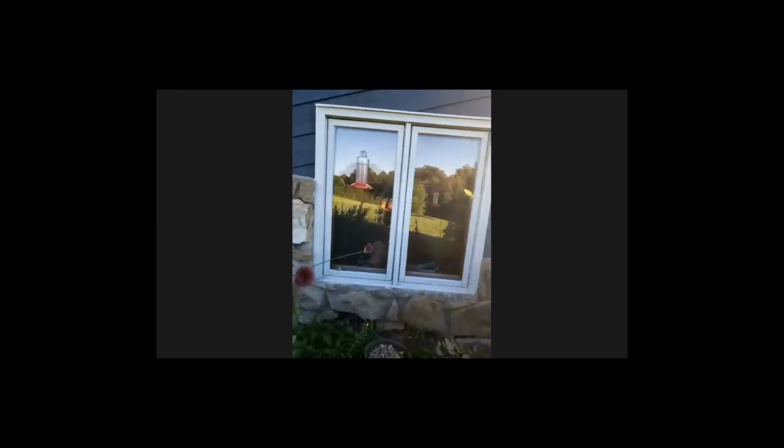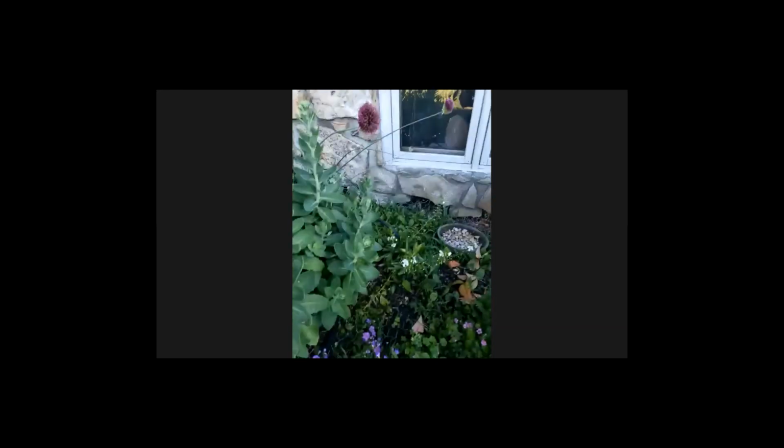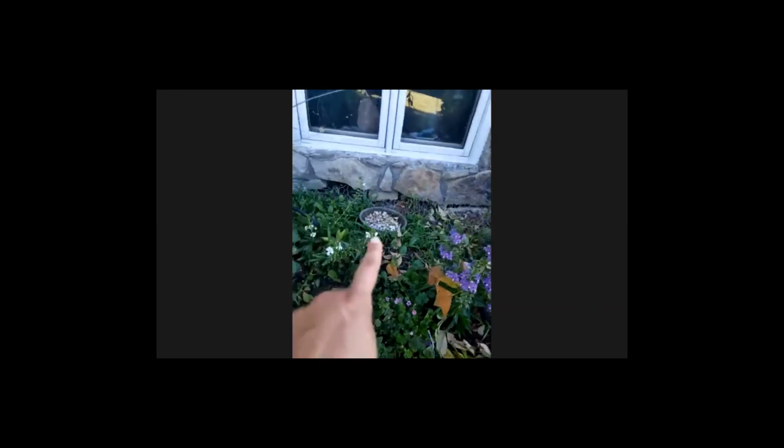There's my kitchen window where I cook breakfast and drink coffee, so I can see exactly what's going on. There's a feeder on the window. They use it too. That's over there is for butterflies to drink out of. I put water and orange slices in there once in a while.